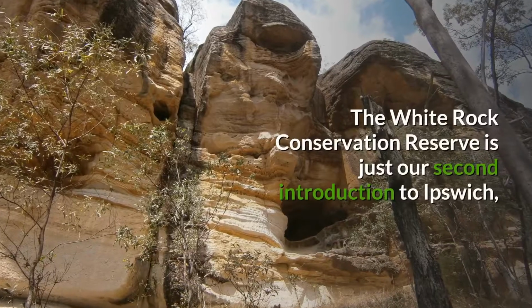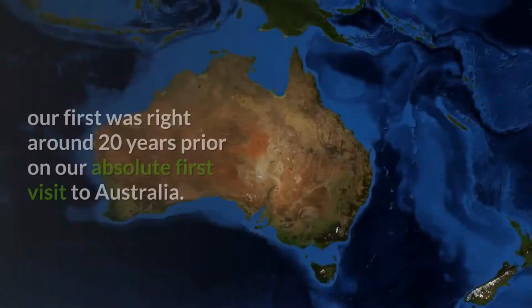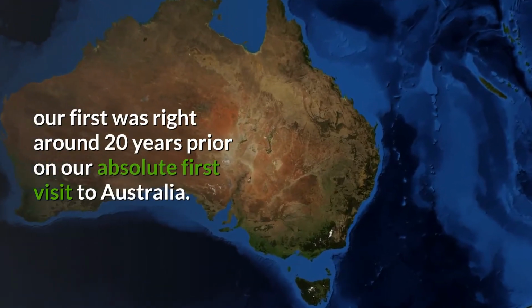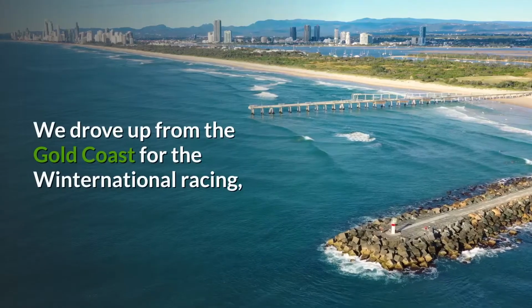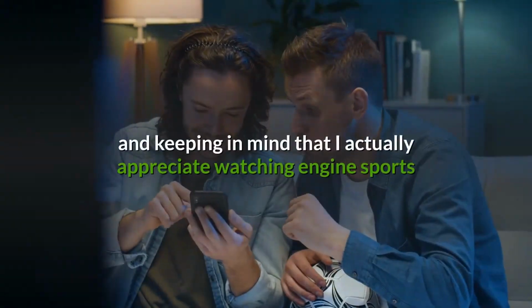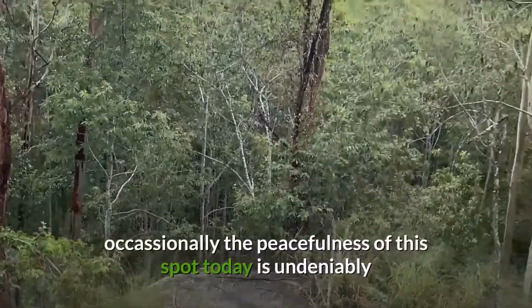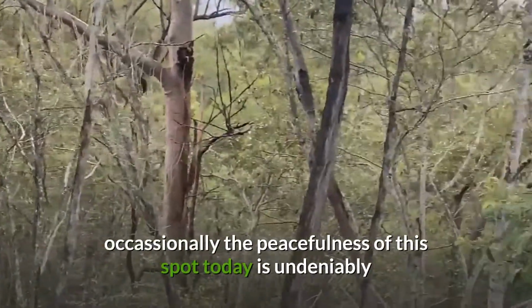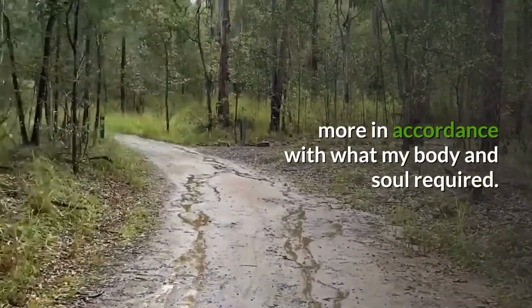The White Rock Conservation Reserve is only our second introduction to Ipswich. Our first was almost 20 years ago on our very first visit to Australia. We drove up from the Gold Coast for the Winternational racing. And while I still enjoy watching motor sports, occasionally the peacefulness of this place today is far more in line with what my body and soul needed.